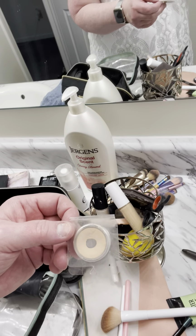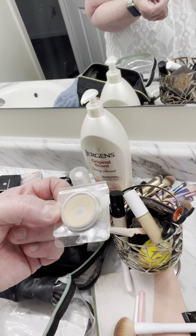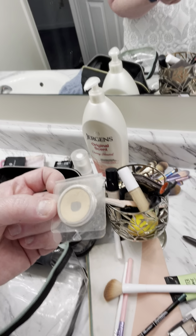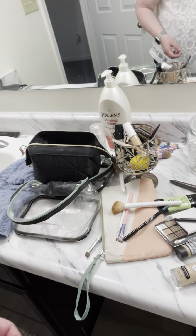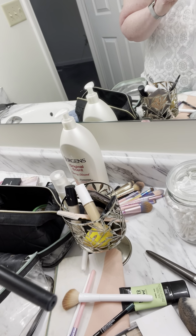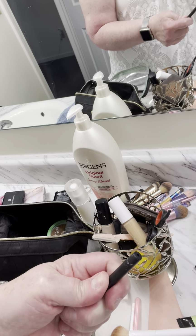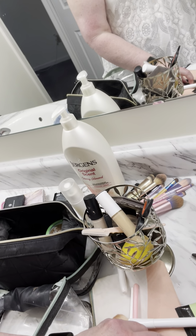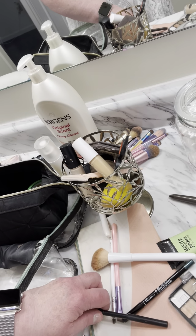This little thing I used to use all the time because I like to wear a creamy or a white on my lid, and then in my crease something darker. But I have a new palette, so I'm just going to throw that away. I don't need it. And then this is a liner. I don't know what color it is though. Black. And I decided a few months ago that black was too harsh for me.